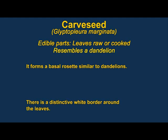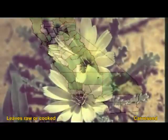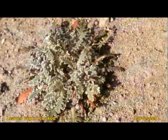Carved seed has edible leaves. It resembles dandelions in the way it forms a basal rosette. It's also similar in size. A distinctive feature of the plant is a white outline around the sharply toothed leaves.